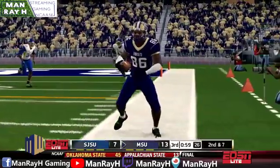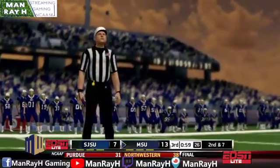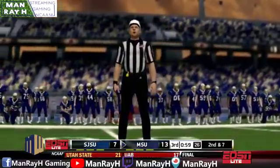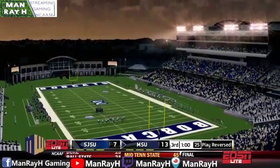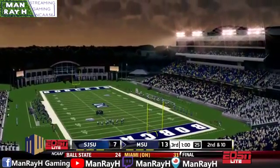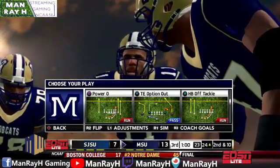You got that foot in. Come on now. After the review, the ruling on the field is reversed. After the review, the verdict is that it was no catch. They missed it on the field, but that was a bang-bang play. The important thing is they got the call right.